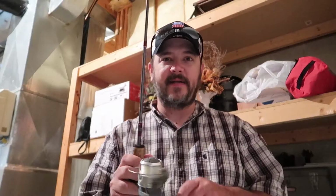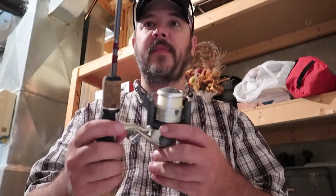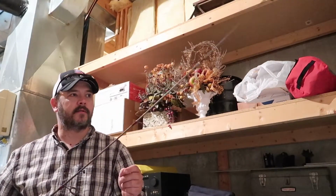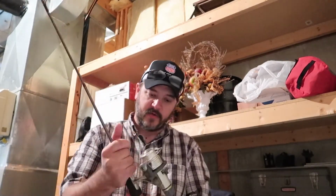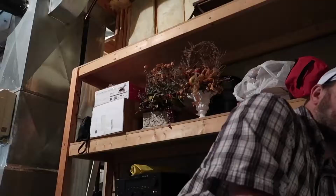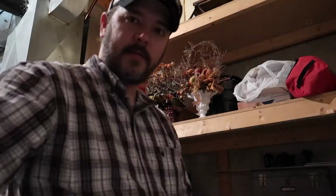I did find out that I do have some open face reels down here. This one here is a Shimano 2000 Sidestep. And it's on a Quantum rod. Got a pretty flimsy tip on it. I like that. I like to be able to feel what's going on with my rod. So that's good. It's still got a good base on it. I'm down here trying to look at all of my old bass tackle. This is going to be a treat. Let's see what we got.